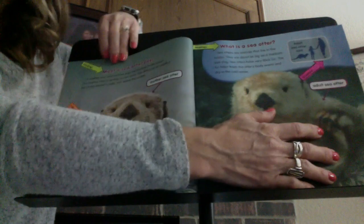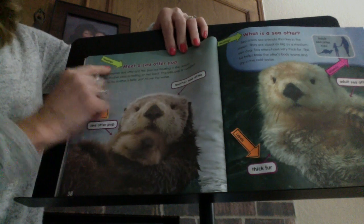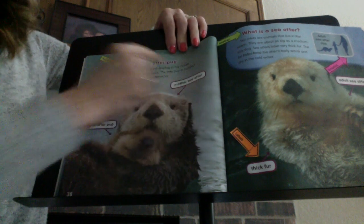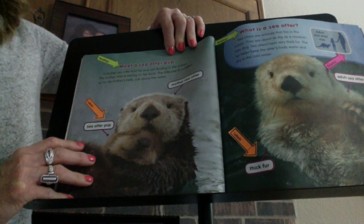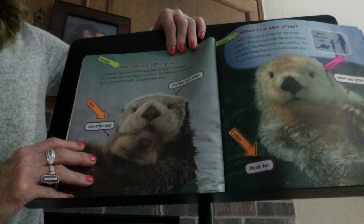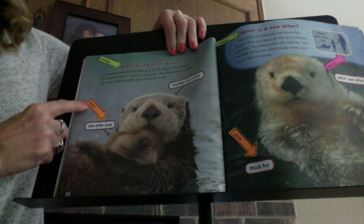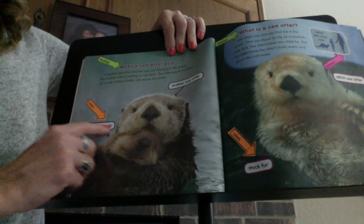I've attached some little arrows here to show you some text features. Meet a sea otter pup. This is the heading. Anytime you see a heading, underneath it is what it's going to tell you about. A mother sea otter and her pup are floating in the ocean. The mother otter is resting on her back. The little pup is cuddled up on his mother's belly, just above the water. Isn't that sweet? Look at him. These are called labels. A label points to and shows you what it's talking about. Sea otter pup, mother sea otter.